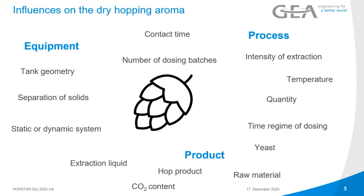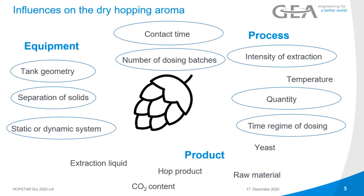If we have a look at influences on the dry hopping aroma, there are a couple of them. Most of them are on the process side. This means at which temperature you are working and how intense your extraction is. But there are also some things that we can do from the equipment side. This starts from tank geometry, but it is also about static and dynamic dry hopping. Today I would like to talk about dynamic dry hopping. And it's also about solid separation.